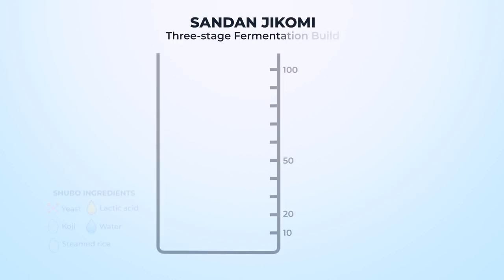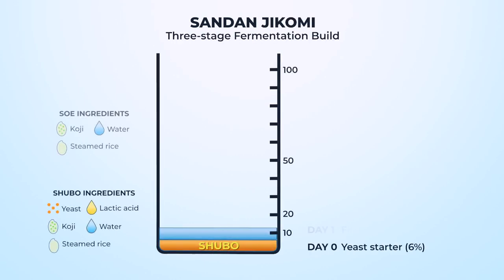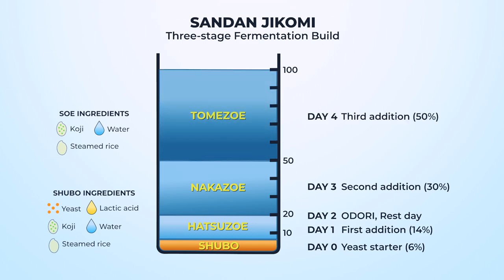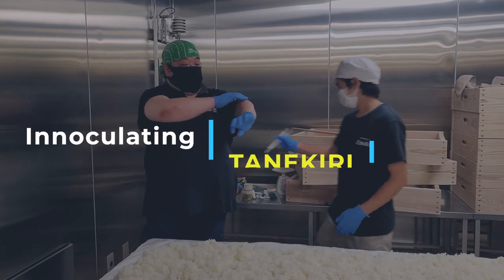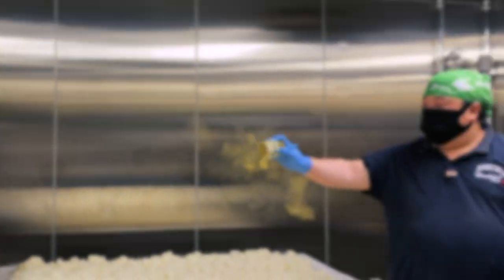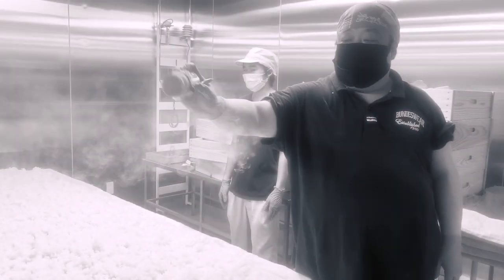The sandan jikomi is when all the ingredients are added to the main fermentation tank over the course of 4 days, in three stages, hatsuzoe, nakazoe, and tomezoe. Each day in the muro, we're making a koji batch that corresponds to each stage of the sandan jikomi. So this is the last day we can get our koji groove on.